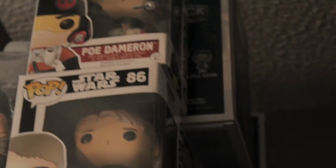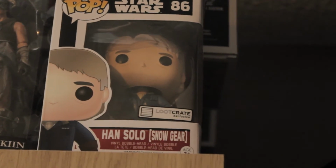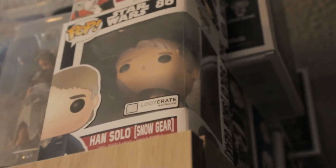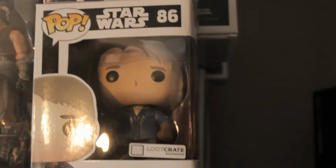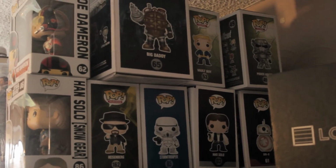Then we have the Loot Crate "exclusive" Han Solo Snow Gear Pop figure. Yes, I did put quotation marks in that because I was being sarcastic, because this is no longer Loot Crate exclusive, as many Pop collectors will know. Pop boxes are cool to display, I think, from the side. They're pretty cool.